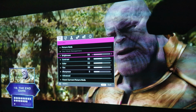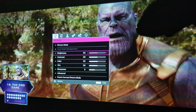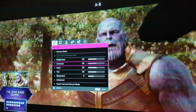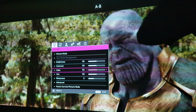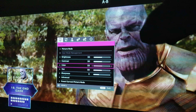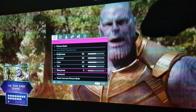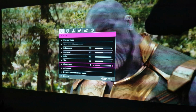Let's move on. So let's recap this really quick. All right, the brightness has to be at 50. The contrast has to be at 50. Why? Because we don't want to overblow our white levels. Color is at 53. That's normal. We're not oversaturating anything, keeping color at 53. That's just the right amount. It's only 3 clicks from the default. Sharpness is at 5. That's normal for a projector. We're not going over the balance. We're not going over the threshold. We're keeping it at a balanced level.